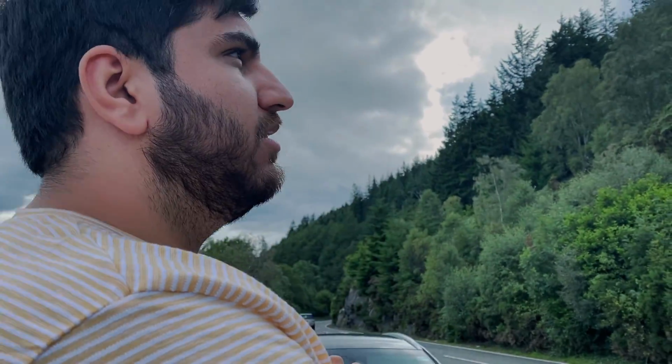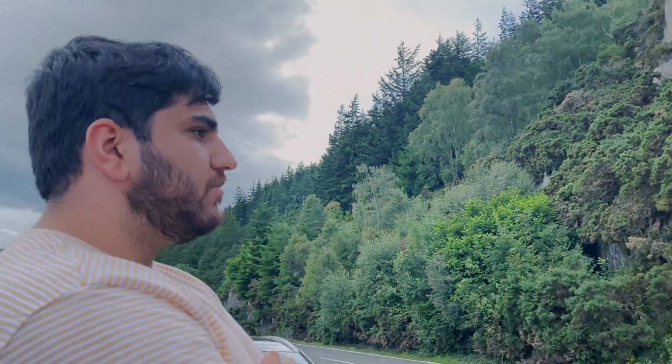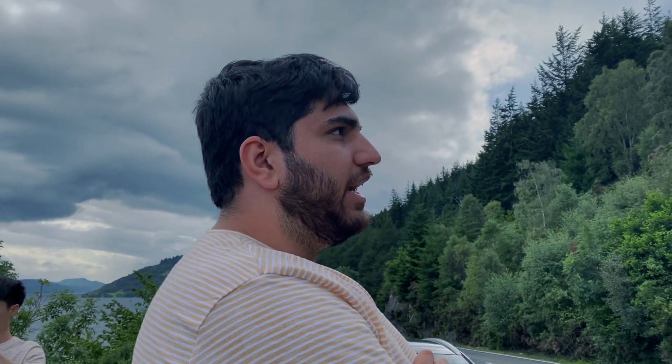Did you know the Firth of Moray was actually a plate boundary? Is that right? It was a plate boundary. Oh, is it? It was. Back in the day? Back in the day. Oh yeah, because you can tell, if you look at a map of the Scottish Highlands, it's all folded up. Yeah, it's all a mess.